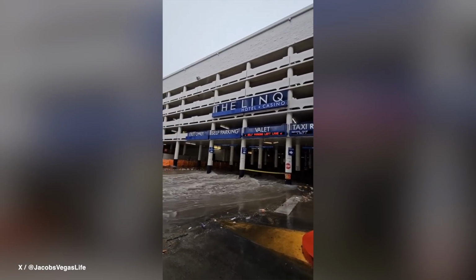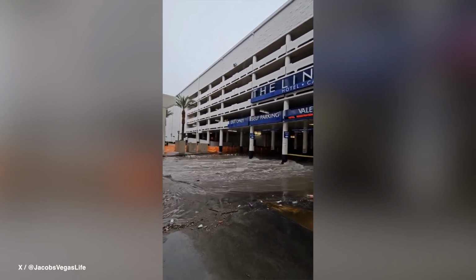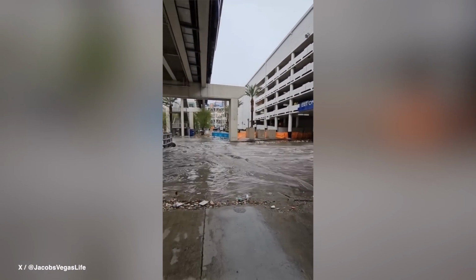It was bought in 1971 and then turned into the Imperial Palace, where they kept building more stuff, and then it's the Linq today, and that wash is still there. It just goes under the property, and there's where all the floods come from. So dumb.